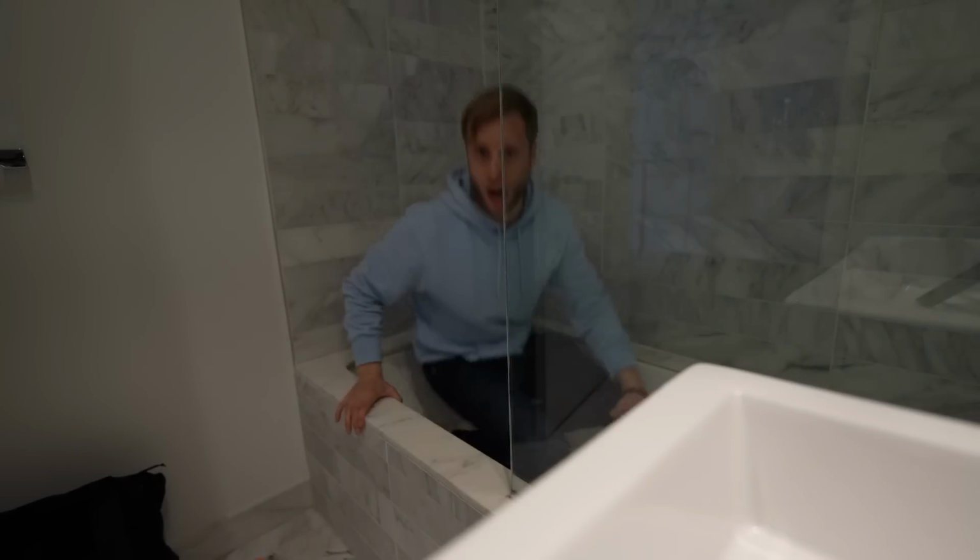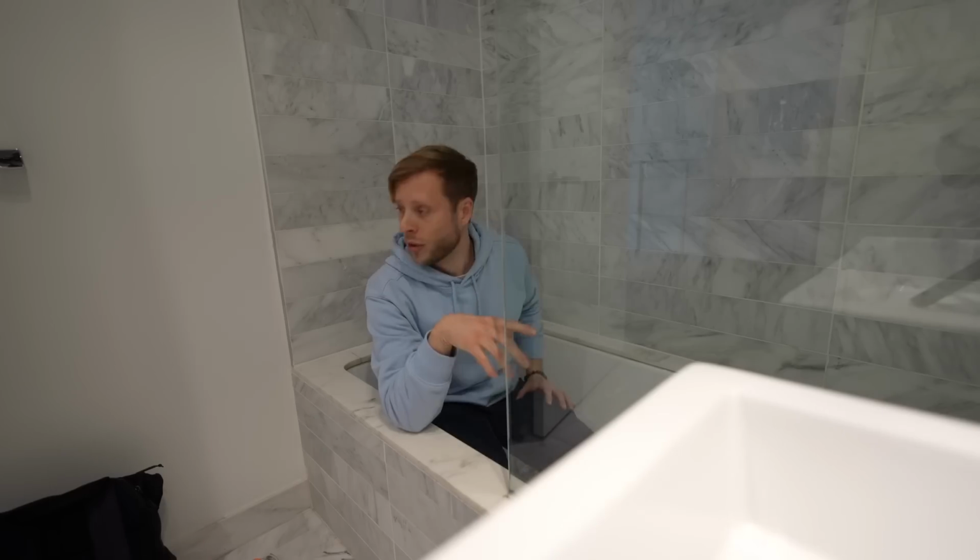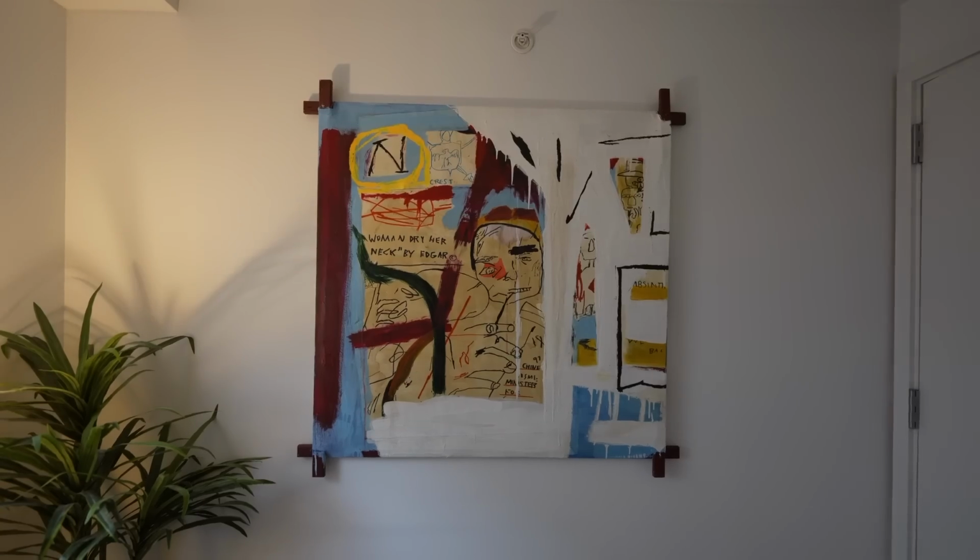Shower thingy right there, rain shower head. And it's a pretty big step to get up and in. You could definitely soak yourself in here and not feel like you were, you know, a dog in a bird bath.